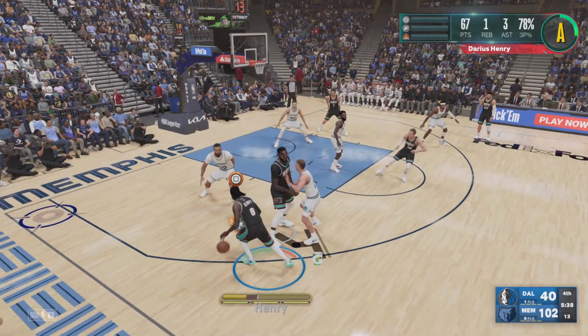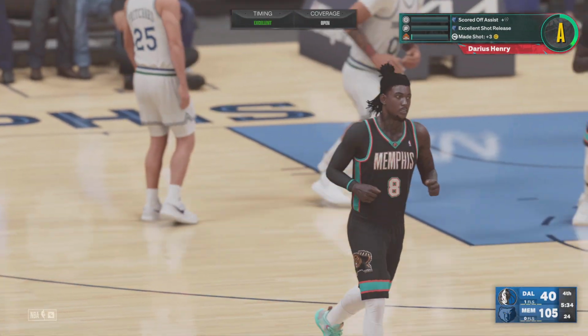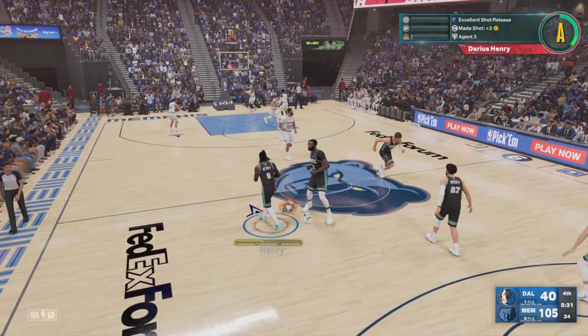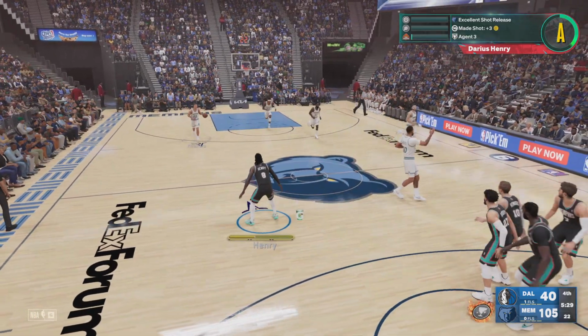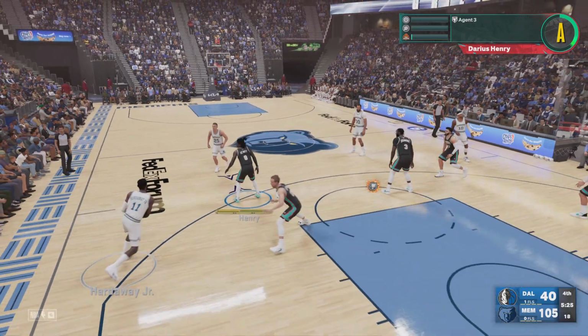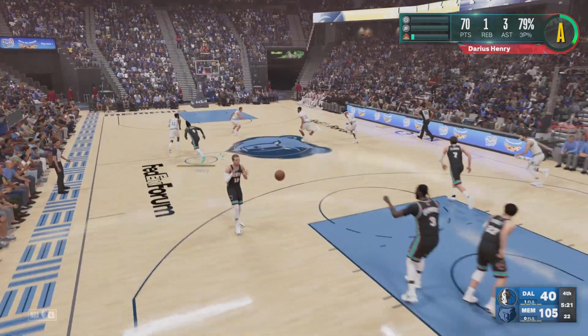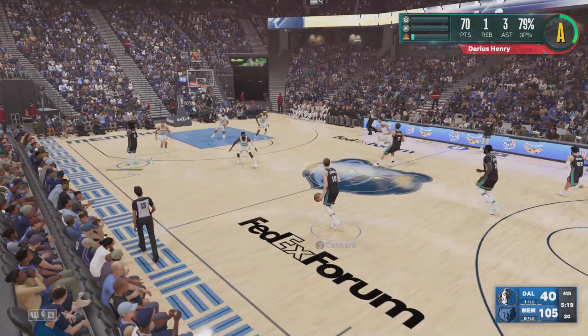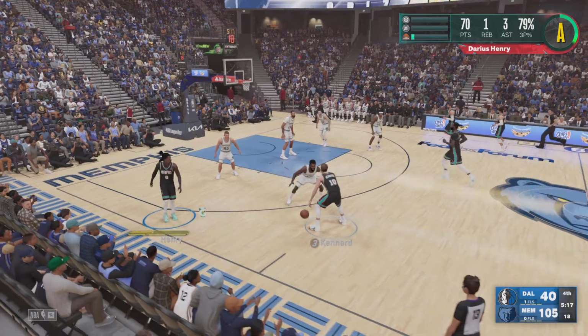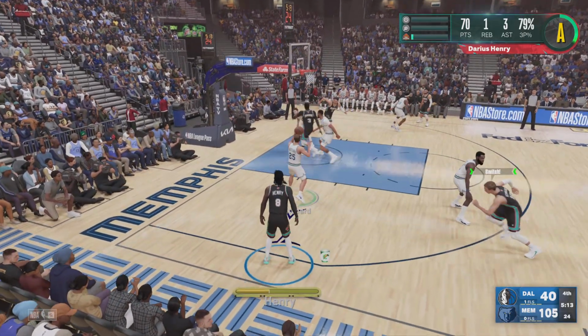Pass to Henry. Drummond the screen. Good. That's another bucket. And that's 70. He's unbelievable. You can see it. Once this guy gets his rhythm, he is so hard to slow down. What an excellent night for him and his team. And he's easily been their best rebounder tonight. He's competed for every missed shot. Feels like he's quicker to the basketball than anyone else out there.